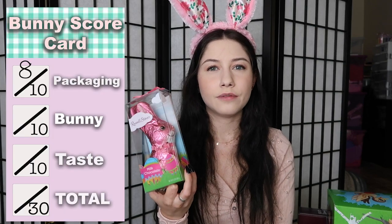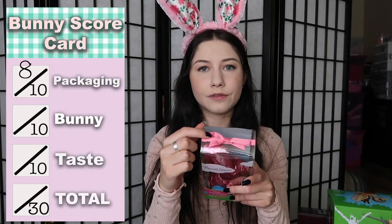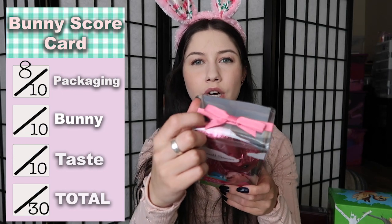So I decided to save a little bit of money and go with this one, but I will give points for packaging for the ones that come with the little ears because I do think that's a cute idea. I also like how this one is in a pretty good protective packaging. I didn't feel like it was going to break on the way home, so points for that, but it's also a little bit boring. So I'll give it an 8 out of 10 for packaging. Oh, it also got points for the little bow on top, so I'm actually going to bring it up to an 8.5 because I think that's cute. It's a little attention to detail. I feel like I'm a very generous points giver when it comes to these bunnies.